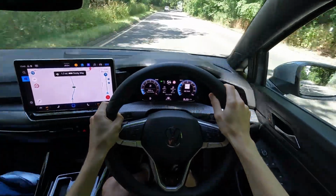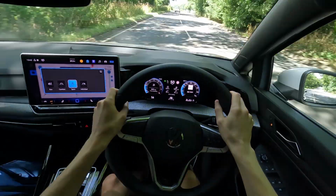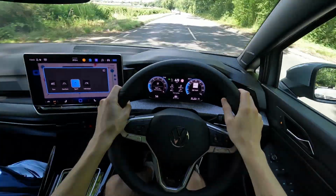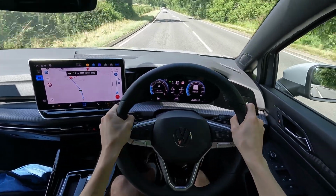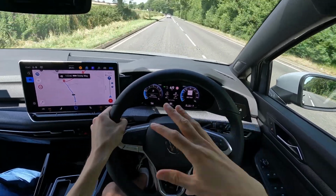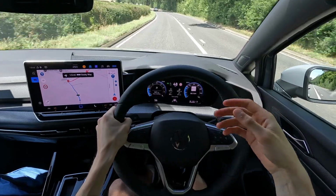The suspension isn't changing whatever mode I'm in, so in which case you might as well just be in Sport. You might as well just have that sharper throttle response. But ultimately, are you going to be swinging around your R-Line around your twisty fun road? I'm not so sure. But I'll get more up to speed with this car, and I'll give you more impressions as I take the car on a little bit further.